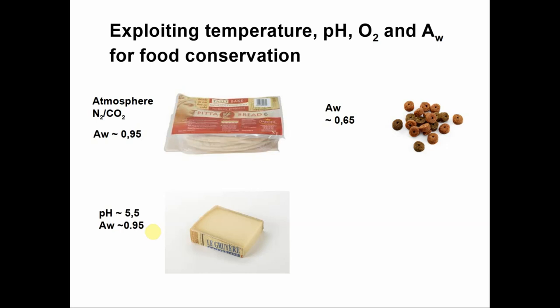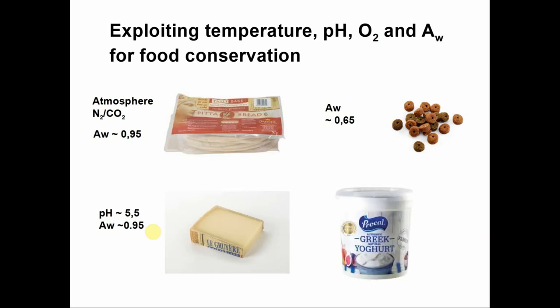So fungi can grow on this, but they'll grow on the outside, and that's what the rind is, okay? So this is protecting the food from getting colonized by anything else. And the last thing is something like this, yogurt. The pH is going to be low, so most bacteria won't grow, most fungi won't grow, and of course, it's conserved at low temperature.